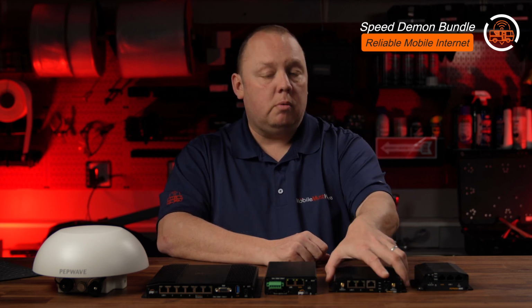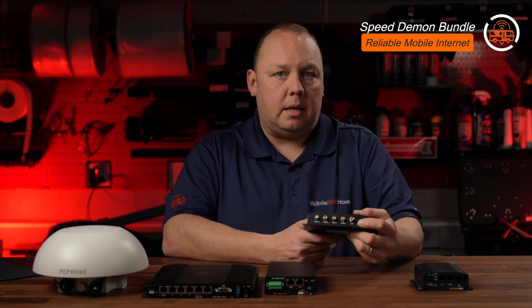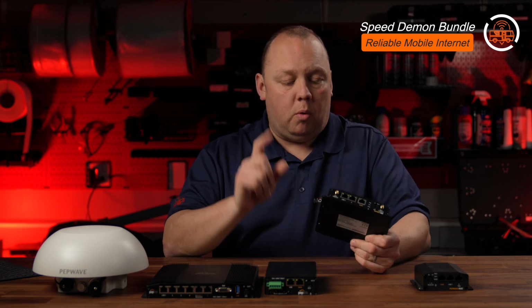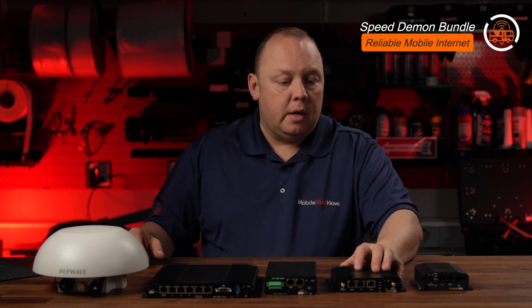So the Speed Demon, again though, is still a single connected device with those multiple, this one having 2 SIM card slots back here, but you're connecting to one cellular connection at a time, and you're getting the fastest possible connection to that one connection with the Speed Demon. The Speed Demon's really popular for vloggers, for folks that have to do a lot of big downloads and big uploads, folks that maybe are streaming a lot of content all at the same time. They've got multiple TVs and they want to watch 3 or 4 different Netflix shows all at the same time. The Speed Demon is a really good choice.